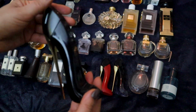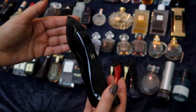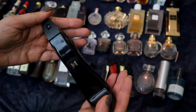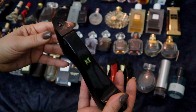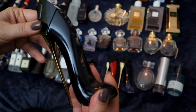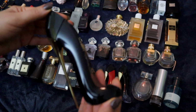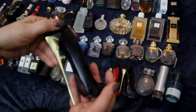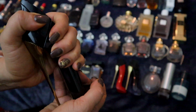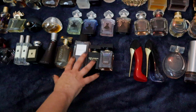This one though, this is the original one. I used to love it. I used to be obsessed with it, and I just recently noticed that I don't really reach for it pretty much at all. I kind of got bored with those orange blossom sexy combinations, so I don't know what to do with it. I'm going to put it on my chopping board. I don't think I'm ready to part ways with this one yet, so this is going on my chopping board.